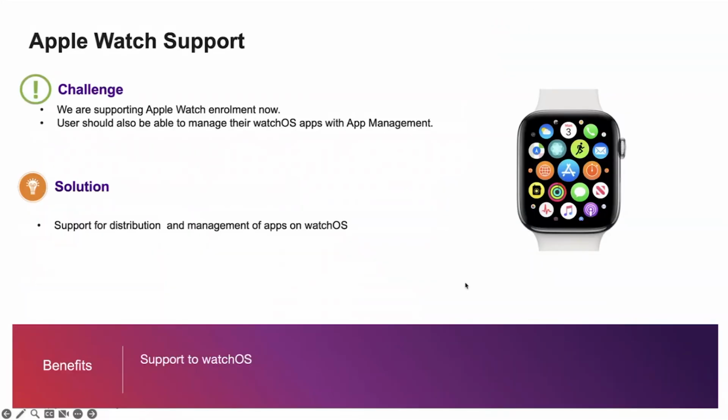On the app management side, we are rolling out the support for Apple Watch in Q2. So like any other platform, you will be able to manage all the WatchOS apps through our app management feature, like distributing the WatchOS apps and updating the WatchOS apps, all these functionalities that you do with the other apps like iOS. So you should be able to manage all your Apple WatchOS apps with the Neurons for MDM app management.